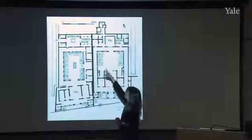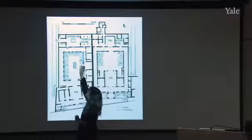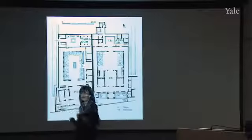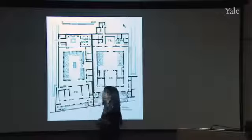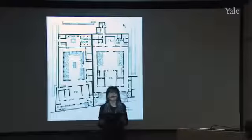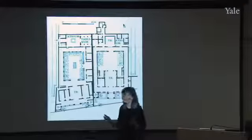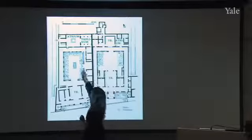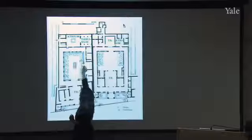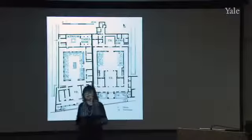If we look at the uppermost part of the plan, the north, you will see that if you enter the house at the arrow and you look ahead at the vista and see the atrium and the tablinum, you would think you were in a typical Domus Italica type house. It's got those 3 main elements. It's got the fauces, it's got the atrium with an impluvium and a compluvium, as we'll see, and it's got a tablinum, all on axis with one another.